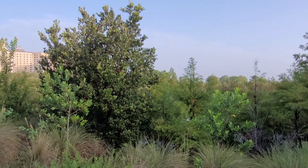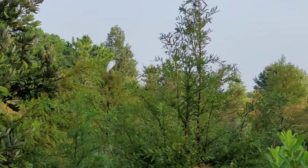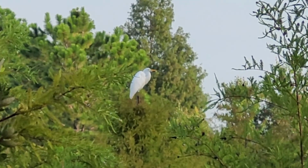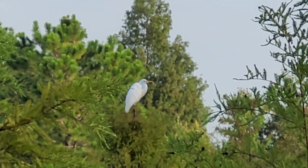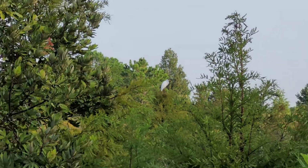All right, hold that thought for a second because we have a white egret. Sorry, I'll edit that out. A white egret here on the tree. Very, very common in Florida.